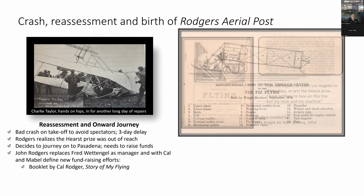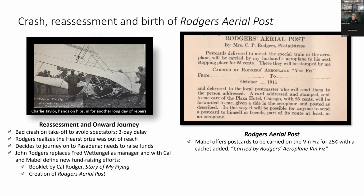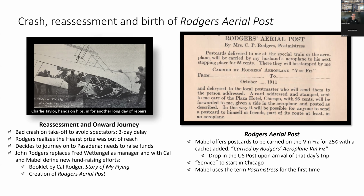And I think this picture is very telling because he includes a diagram of the plane. And I think here it's pretty obvious how fragile this machine is. And he's flying across country through all types of weather conditions and the like. And it's pretty amazing.